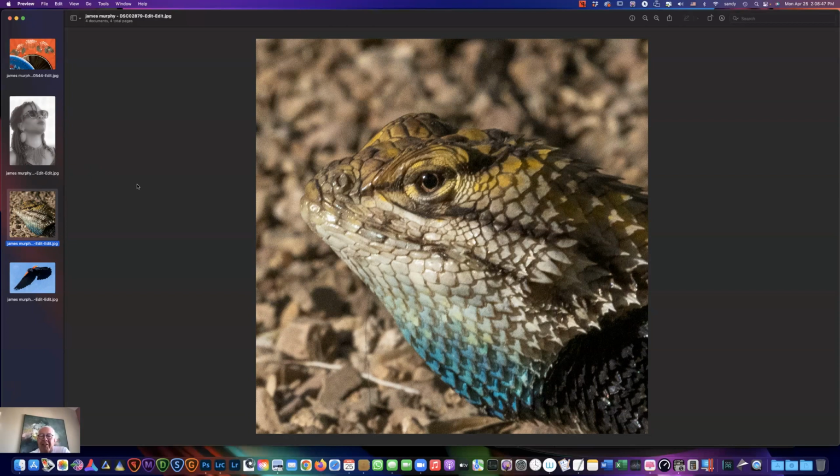This was a major crop because I had the whole lizard, and because of the depth of field and everything, I moved around to his side so I could get everything in focus. And then I wanted to focus in more on the turquoise part of the picture instead of the whole thing. So it's a super huge crop on it. It's a nice shot, James.